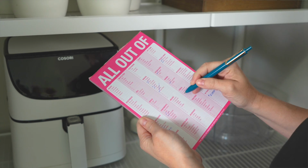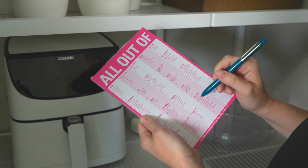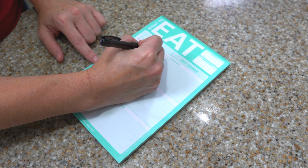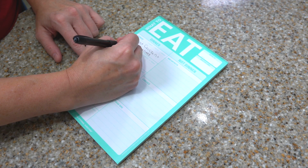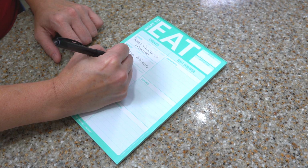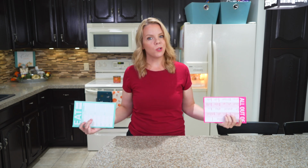I have the All Out of pad on the side of my fridge to help me grocery shop and to save me time. And I have this little menu thing. So every single Monday, I plan out what we're going to eat based on what we already have that's about to go bad, or things in the freezer, or things that are on sale. And then I take both of these to the grocery store and I just bang it out.